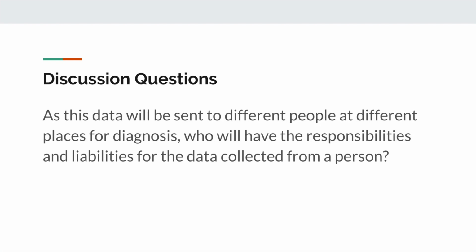And the second question here we have for you is, as this data will be sent to different people at different places for diagnosis, who will have the responsibilities and liabilities for the data collected from a person? I mean, given the data that's at stake here, you would like to avoid eavesdropping or prevent forgery of medical data that might lead to incorrect diagnosis.